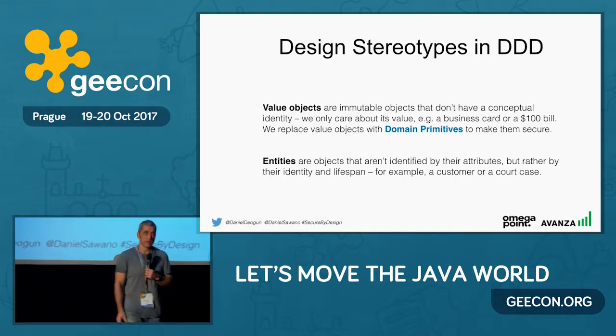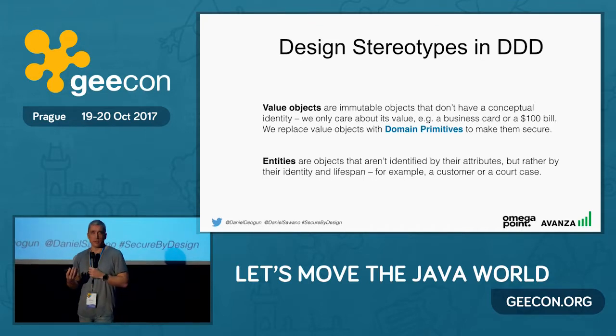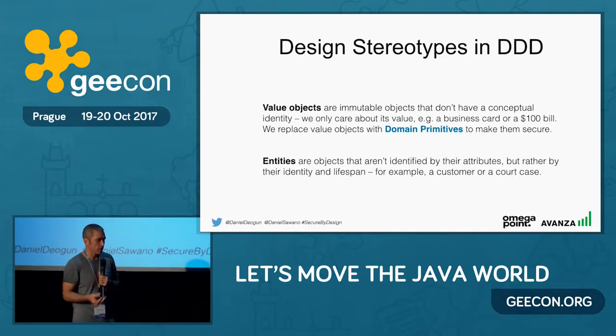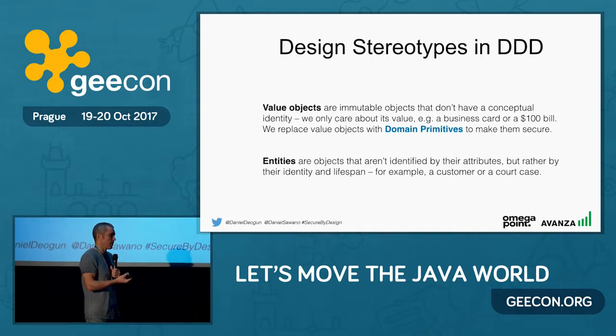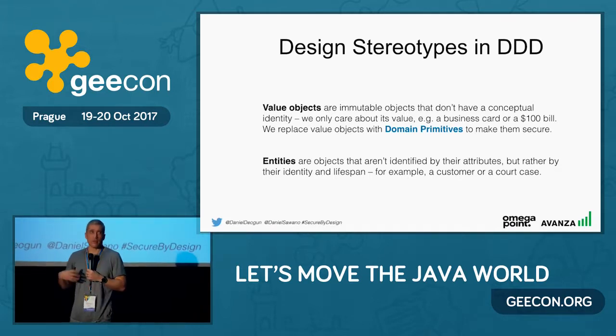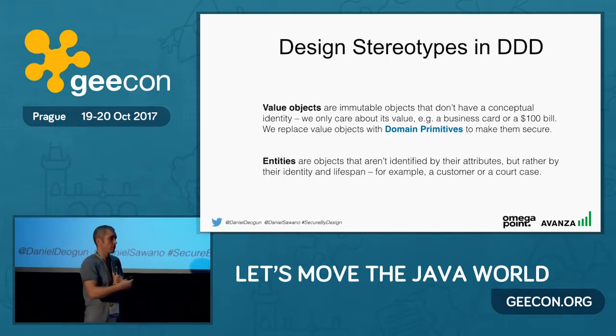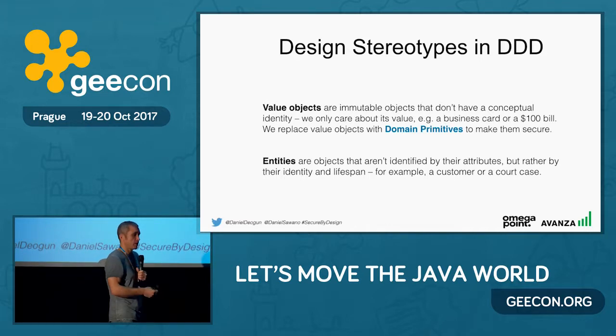Okay, so an entity is another important concept, which is about handling mutable state. The difference between a value object and an entity in domain-driven design is that the entity is defined by its identity rather than its value, right? And it also has a lifespan. So to make it more concrete, let's say you have a customer in a system. You register the customer the first time, it gets a customer ID, that's the identity.